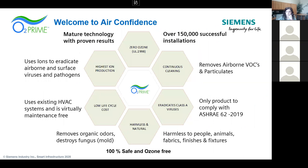This is a mature technology with proven results. There are more than 150,000 installations in the US, and they're in all kinds of vertical markets. They're in the hospitality industry, they're in schools, they're in hospitals. You can find them in airports. There are a lot of installations. Happy to talk about those separately in more detail if you would like.